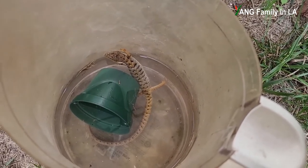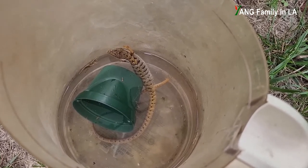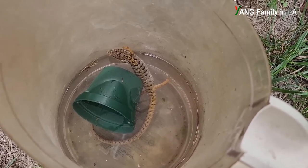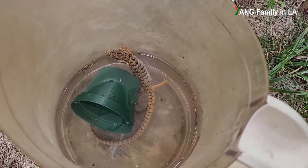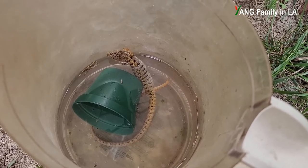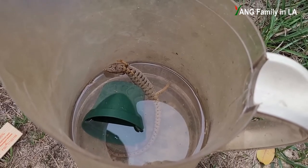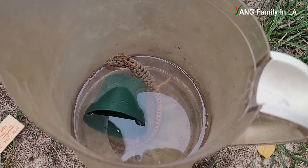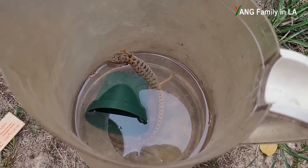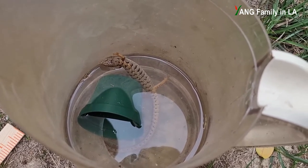My wife caught this lizard last night, and it was really, really dark. We were very sleepy, so we just put it in this pitcher, but we worried the lizard might die in the water. So we put a small pot at the bottom, so that if the lizard cannot swim, it can stay on top of this pot. This lizard right now is in the water. It's about 7 to 8 inches long. It's pretty big actually. We really want to know whether this lizard is female or male.